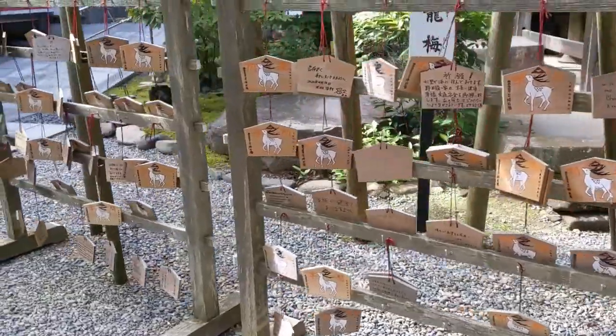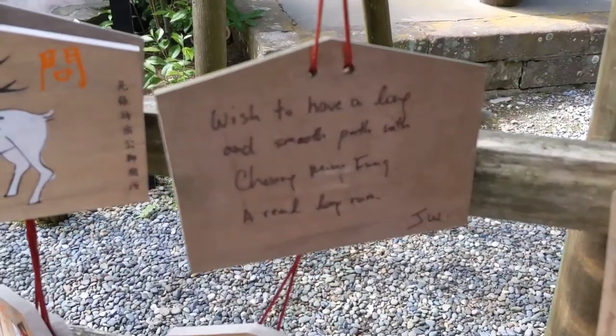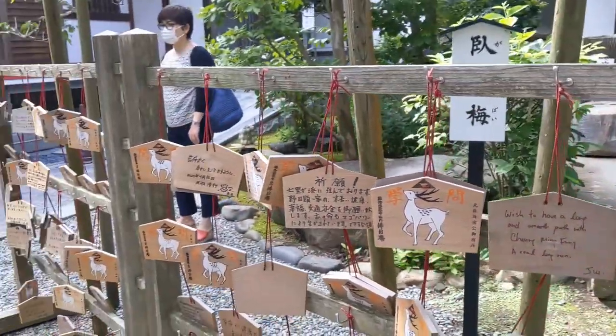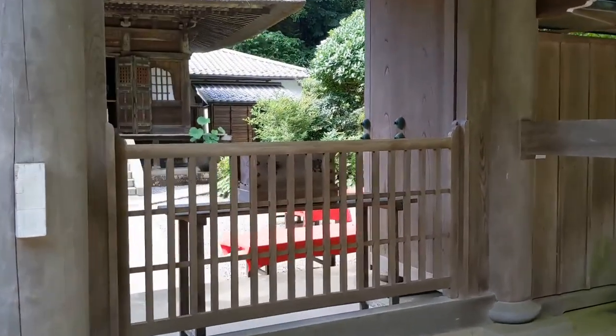After we have finished drinking our tea, I saw that you can also write your dreams and prayers on a piece of carved wood, and later on, hang it up here. The matcha was absolutely refreshing and delicious.